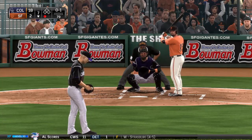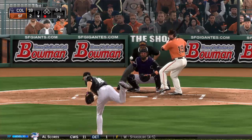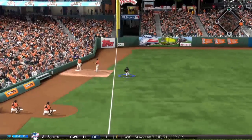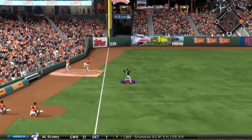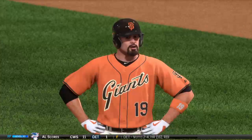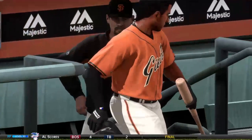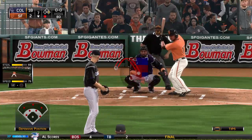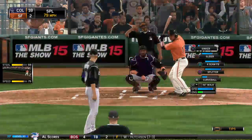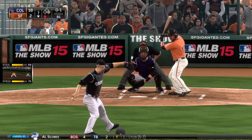Here's the 0-1 from Hudson. Now a swing and a ball pulled down the line to third. And that's a fair ball as this one gets by him at third. Donovan Solano will be summoned off the bench here as he'll pinch hit with a runner at first and 1 gone in the inning. Split-fingered pitch in there for strike one.